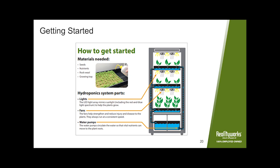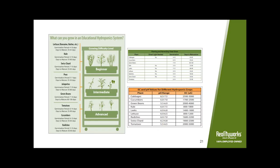And then water pumps, being able to circulate the water so the nutrients can get to all plants, not just some of them. In the world of soil growing, if you missed fertilizer, or some sort of protection for your plants, that plant could wither and die. In this case, you can make sure that every single plant you have is being protected in the ways you need.